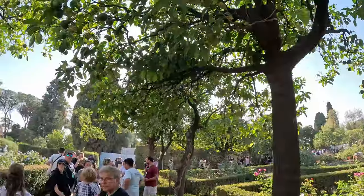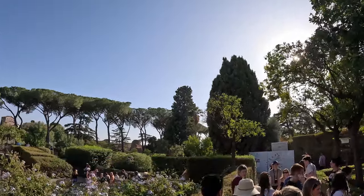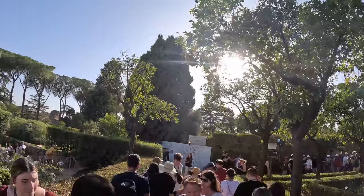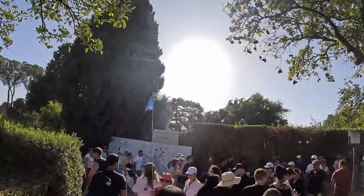There are nearly 90,000 stone pine trees in Rome. You cannot miss it, wherever you go, especially near the ancient Rome area and Borghese Gallery, you will find the stone pine trees so nice to look at.